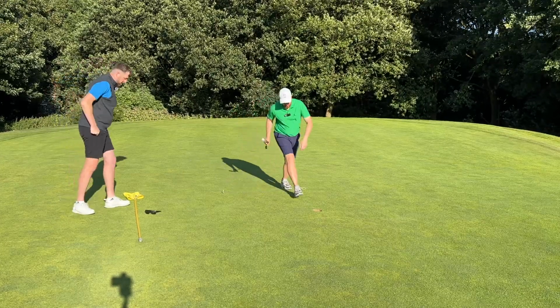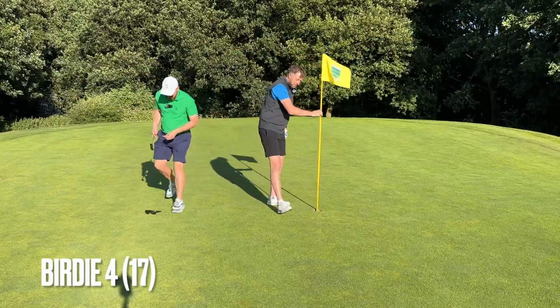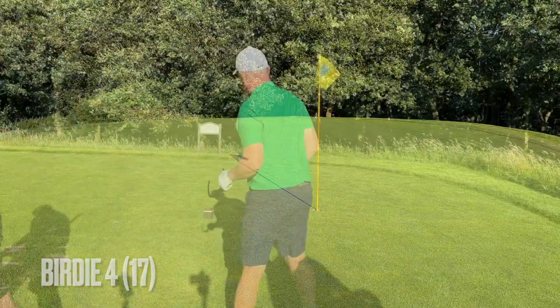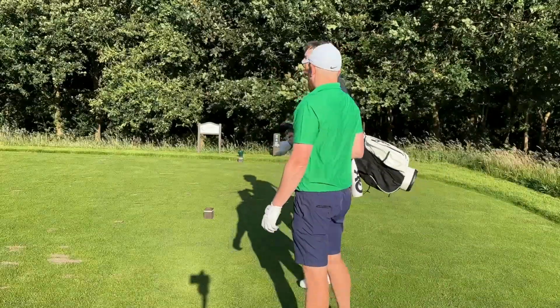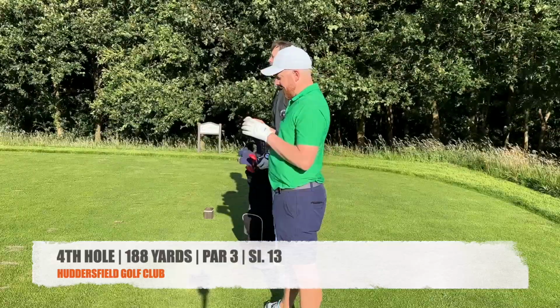Yeah, it's getting solid up and down now, and we've got Gary's driving play as well. Yeah, we've got one out the way. So we've got 188 on the marker, uphill, left to right breeze. And the pin's at the back.